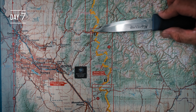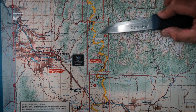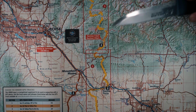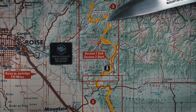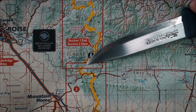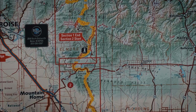So day 7 of the Idaho BDR, we're going to be starting here in Lowman, and throughout the day we'll be heading south all the way down to finishing in Glens Ferry. A couple of highlights for the day will be Trinity Lakes and the Trinity Lookout and Trinity Ridge itself, and then coming around Anderson Reservoir. Total mileage for the day is 170 miles.